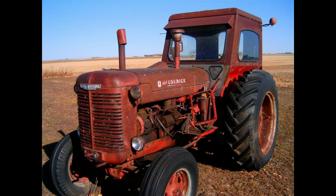The horsepower was roughly 42. The chassis is 2-wheel drive. The steering is manual. The brakes are differential mechanical contracting band, and the cab had an open operator station.